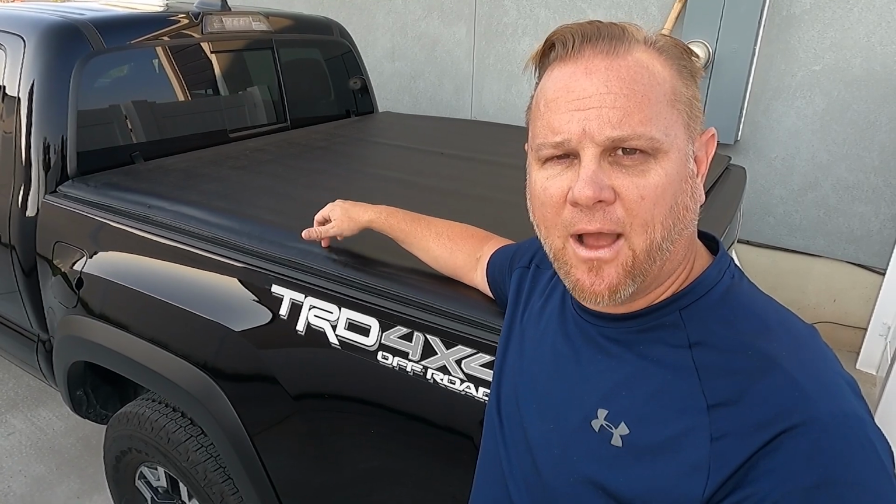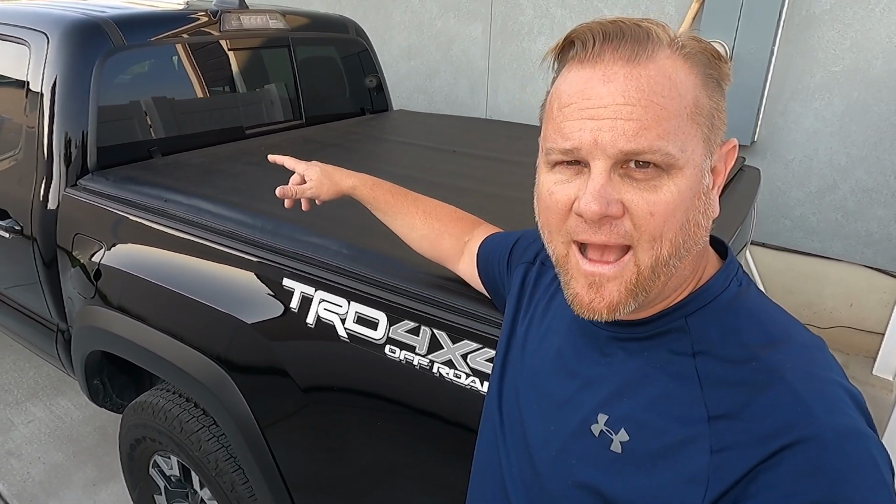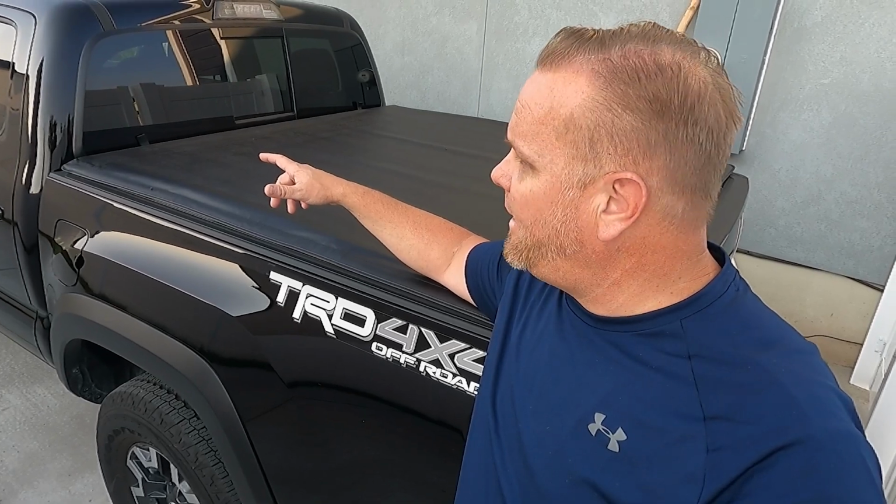So as with all the models, you can pick the short bed or the long bed. The short bed is about a 5-foot bed plus. The long bed's going to be that longer 6-foot bed plus. I went with the 5-foot bed, the short bed myself. You also can go with the access cab. Seems like I see that less and less anymore. And mostly you're seeing that extended cab or that double cab that I've got on this one right here.